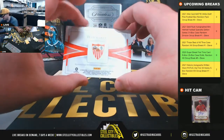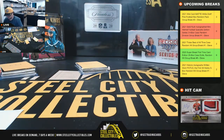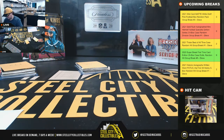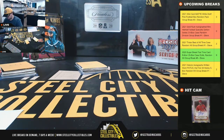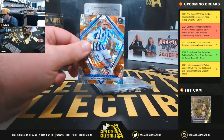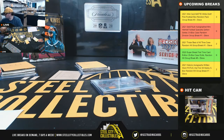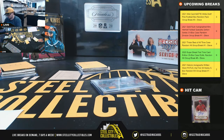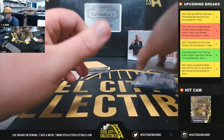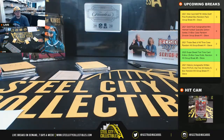It's so much easier to read the names back here. Ivan Rakitic, numbered 500. And of course, Adnan Januzaj, Real Sociedad, number 23. Alright, that's going to do it for that break, guys. Looks like we have the Gold Rush mini helmets coming up next.